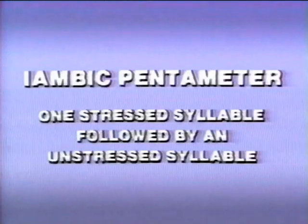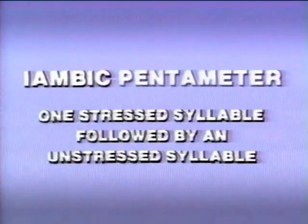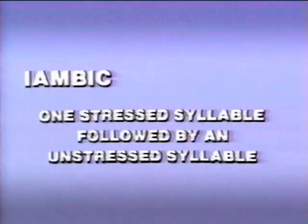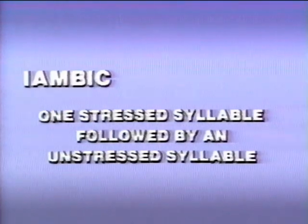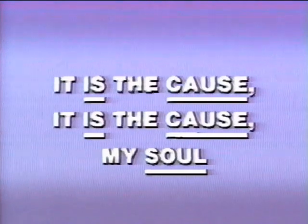The upper-class characters in Shakespeare's plays usually speak in a verse form called iambic pentameter. Iambic means that there is one stressed syllable followed by an unstressed syllable, as in this example. It is the cause, it is the cause, my soul. The underlined word being the stressed syllable.